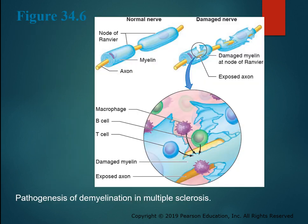Okay, so this is showing you essentially what's happening here. Again, here's your axon, here's your myelin covering the axon, and normally if we're talking about an action potential traveling down the axon, right, it jumps from node to node. This myelin is very, very super important in terms of allowing nerve transmission to happen over long distances.